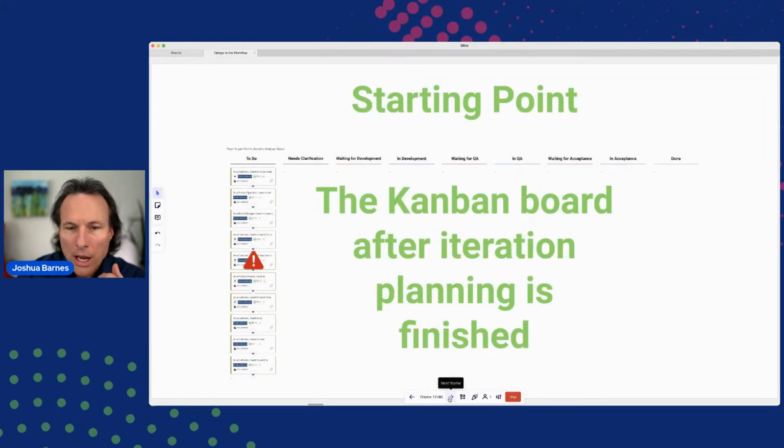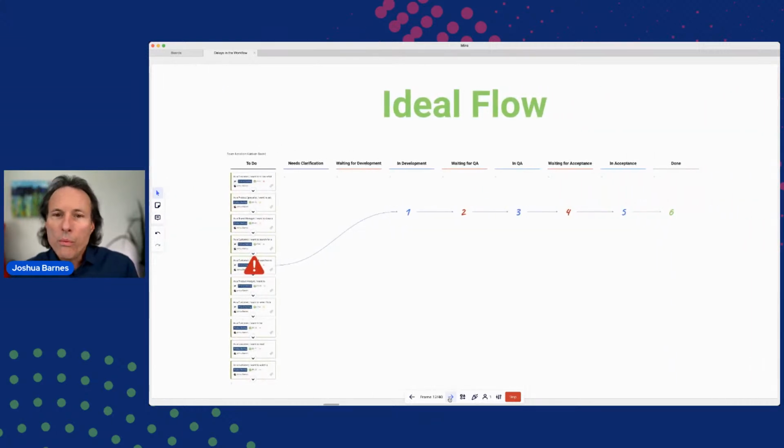So I'm going to move on in time a little bit. And this is like the starting point, the 0 point. We're coming out of our planning event, and what I would consider an ideal flow is a story, one of our work items, gets pulled out of our to-do column. And the team members that are ready to start doing the tasks required for this story to be completed, what we'd see is it gets pulled into in development.